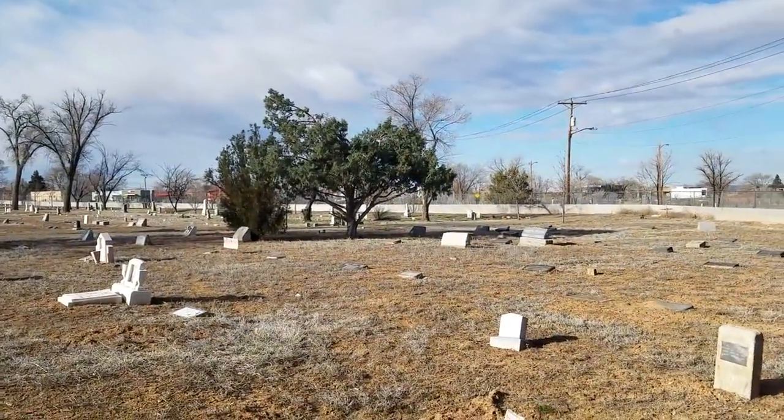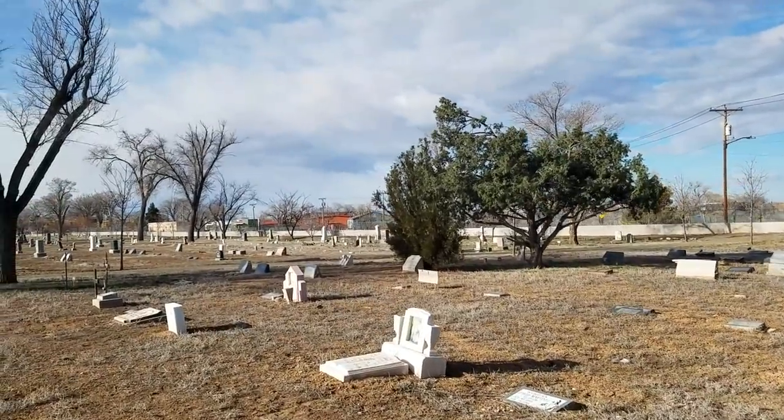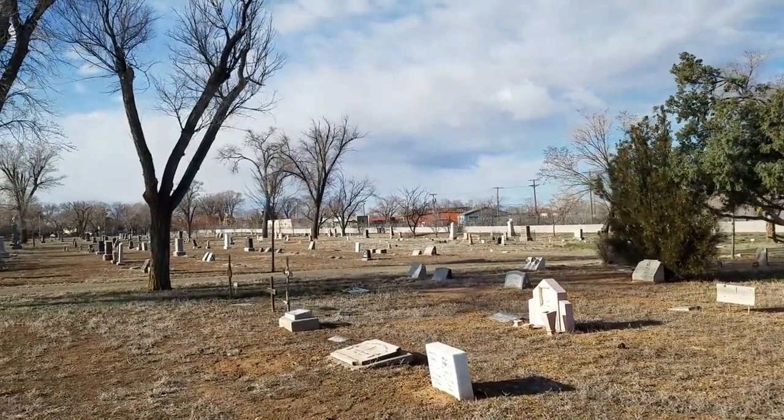Anyways, it's a neat little cemetery. There is most certainly a lot to look at in here, but I thought I would just give a short little tour. So I hope you enjoyed the tour of Fairview Cemetery.